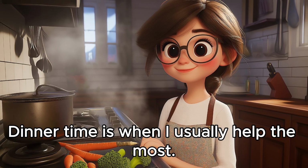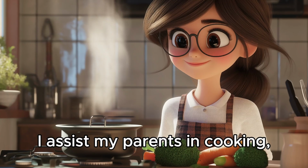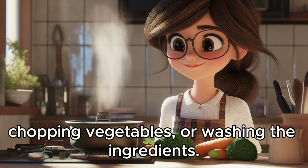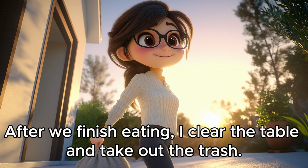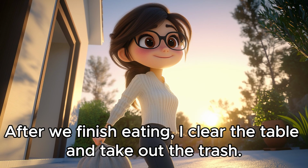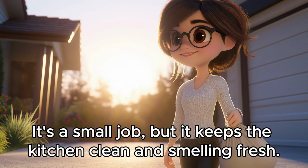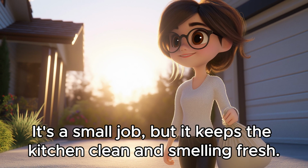Dinner time is when I usually help the most. I assist my parents in cooking, chopping vegetables, or washing the ingredients. After we finish eating, I clear the table and take out the trash. It's a small job, but it keeps the kitchen clean and smelling fresh.